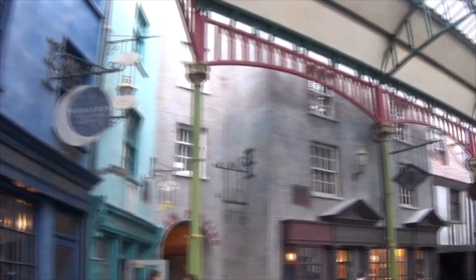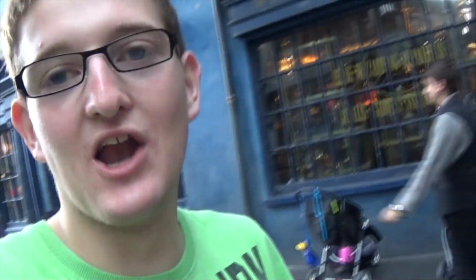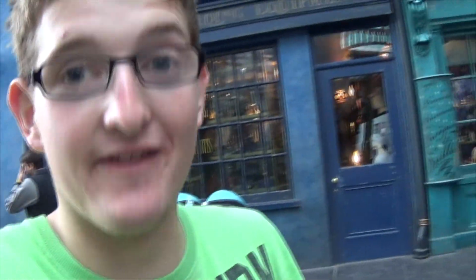I actually don't know what to say. I've never seen theming like this anywhere else in the world. I can see why people say that Universal Orlando have taken things to the next level. They really have. Every little detail what you could even think about has been thought of here.